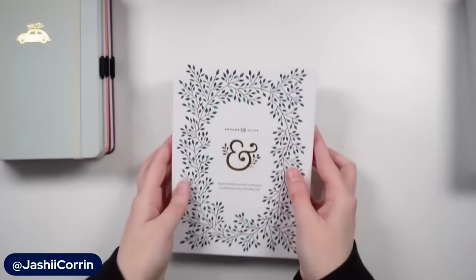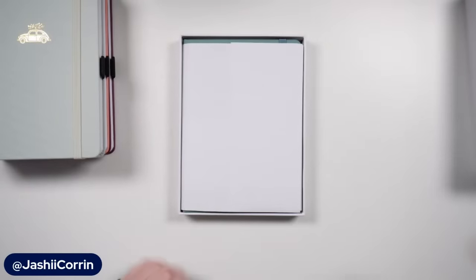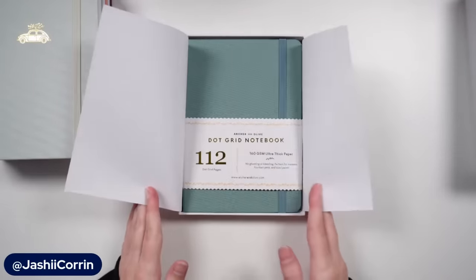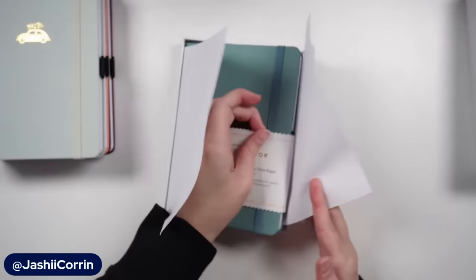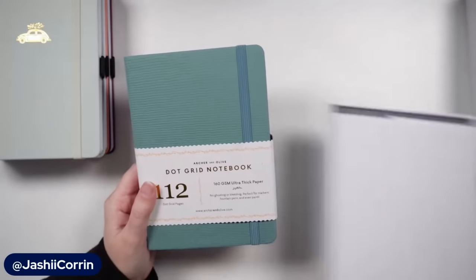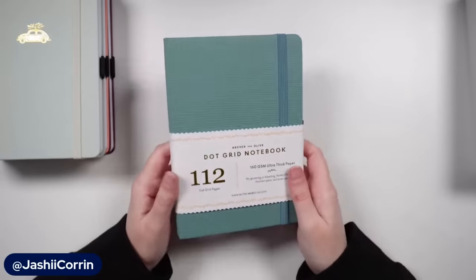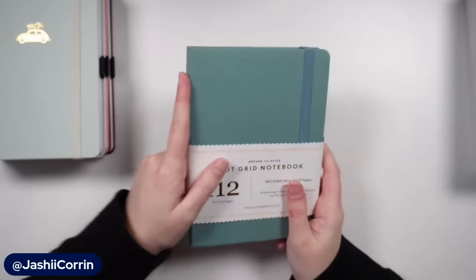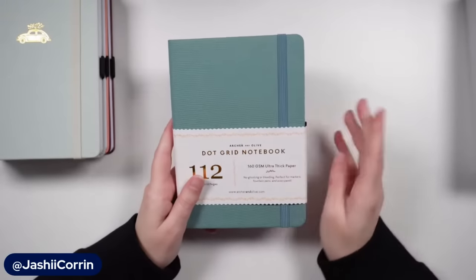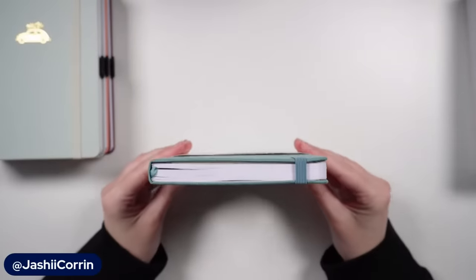All right, so this guy here is one of their regular line, I suppose. So I'm not really too sure what to expect. This must be one of their older ones because it still has the belly band on it. So 112 pages, that's typical for our B6 size. But this is the same color as the vintage B that they've had previously. Notably, we don't have an emblem on it. It's a nice blank journal.